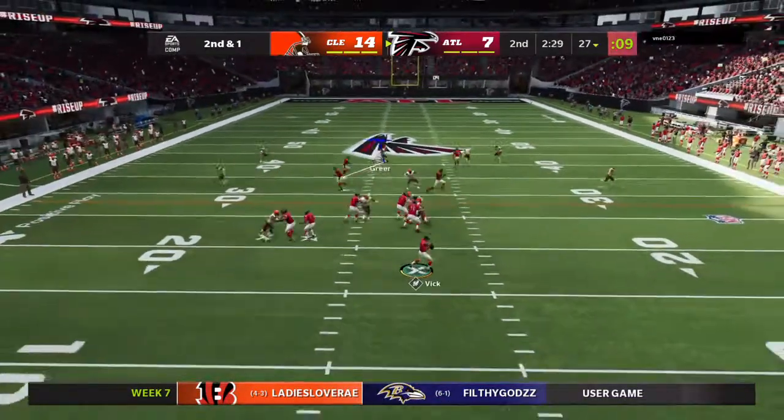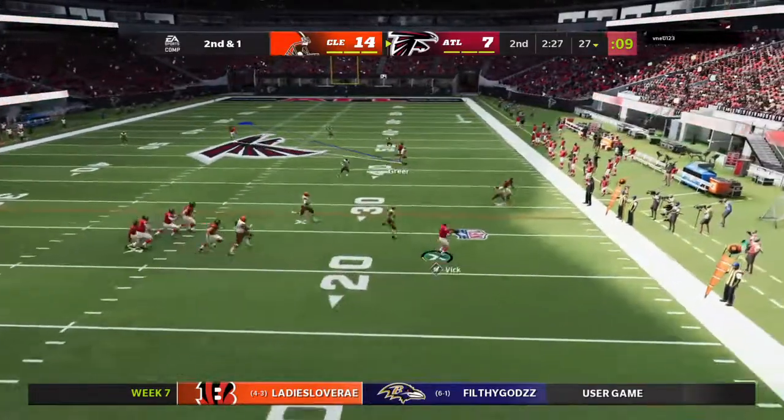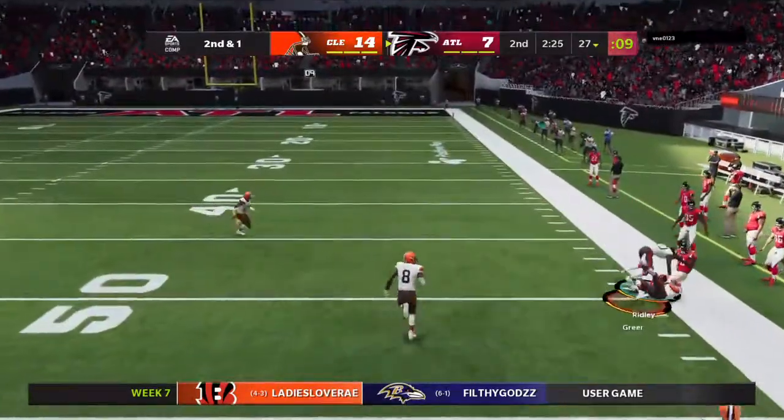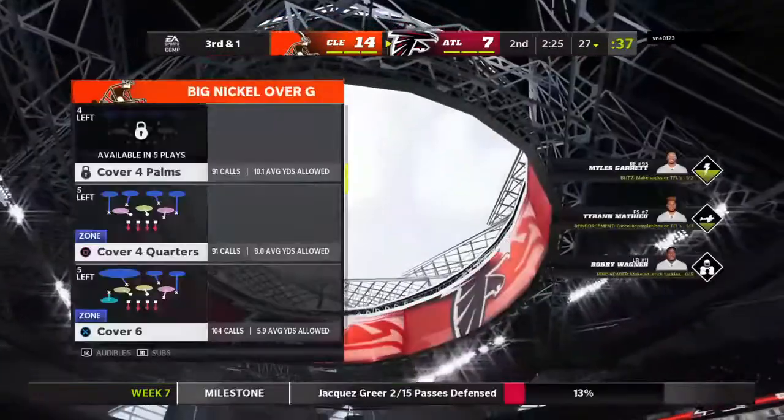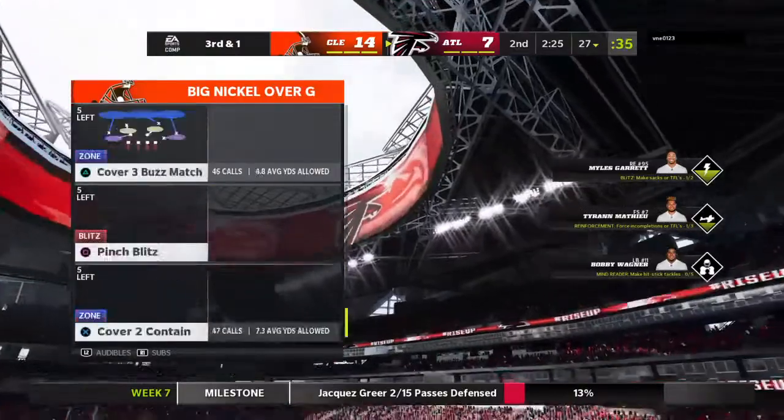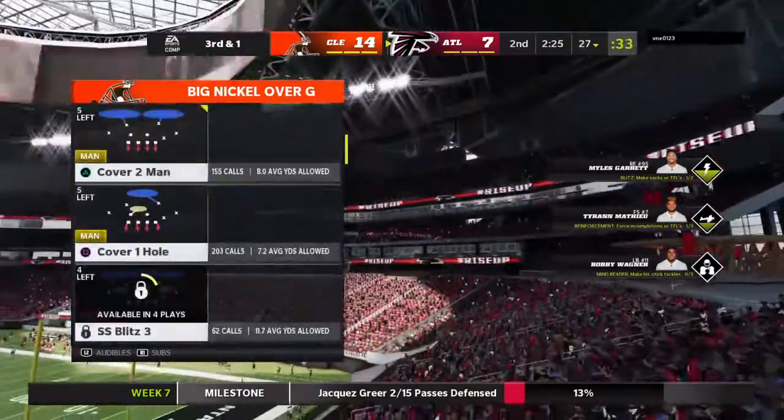Second and 1. Flushed out right. And that is intercepted on the sideline. Wait, no. They'll say no. It was caught out of bounds. So this is just an incompletion here.